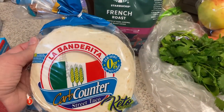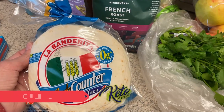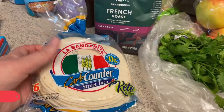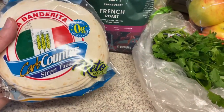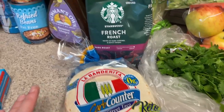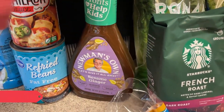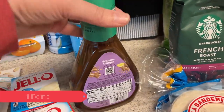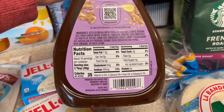For those mini tostada sheet pan meals, I picked up some of the La Banderita carb counter. I wanted the corn tortillas, but they were out, so they substituted this, which is fine. For the Chinese chicken salad, I did pick up the Newman's Own sesame ginger. Really like this stuff. It's only 35 calories.